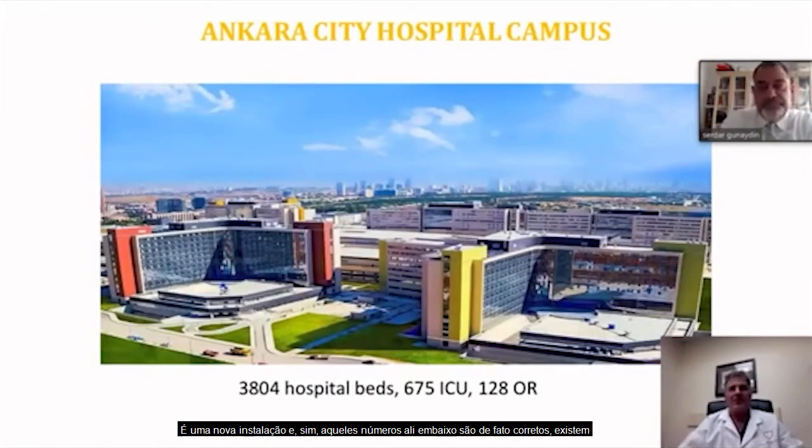And it's a new facility. And yes, those numbers underneath are actually correct. There are 3,804 hospital beds, 675 ICUs and 128 ORs. It's one of the largest medical centers in the world. It's about the size of several shopping malls in this country.